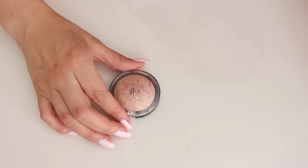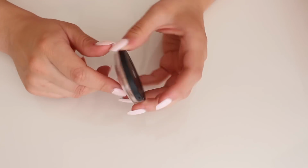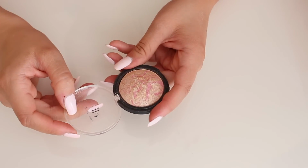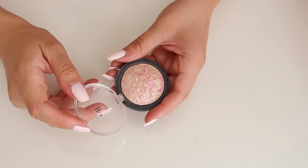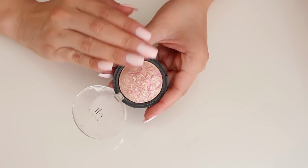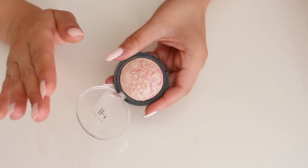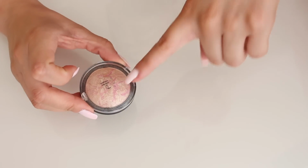Next I have this highlighter from e.l.f. This is actually listed under the blushes and it's called Pinktastic, but this serves as a highlighter. It's really, really nice. I actually do reach for this quite often. I wore it probably twice in the last 2 weeks and the highlight was looking good. It looked kind of natural, but the color was just stunning. So of course I'm going to keep this e.l.f. baked blush. It has baked blush on there, but I use it as a highlighter.